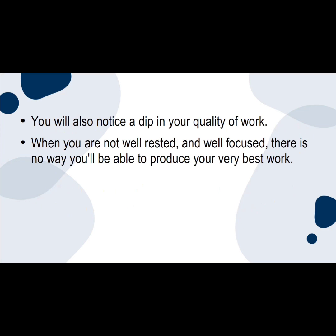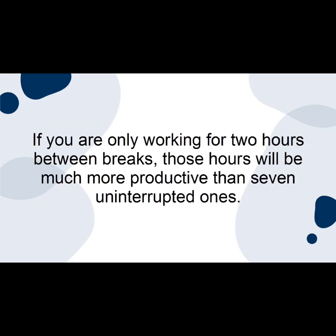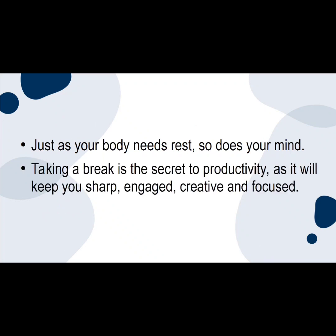When you are not well rested and well focused, there is no way you'll be able to produce your very best work. Even though taking a break means you're putting in less time, the quality of the time you put in will be significantly higher. If you're only working for 2 hours between breaks, those hours will be much more productive than 7 uninterrupted ones. Just as your body needs a rest, so does your mind. Taking a break is the secret to productivity, as it will keep you sharp, engaged, creative, and focused.